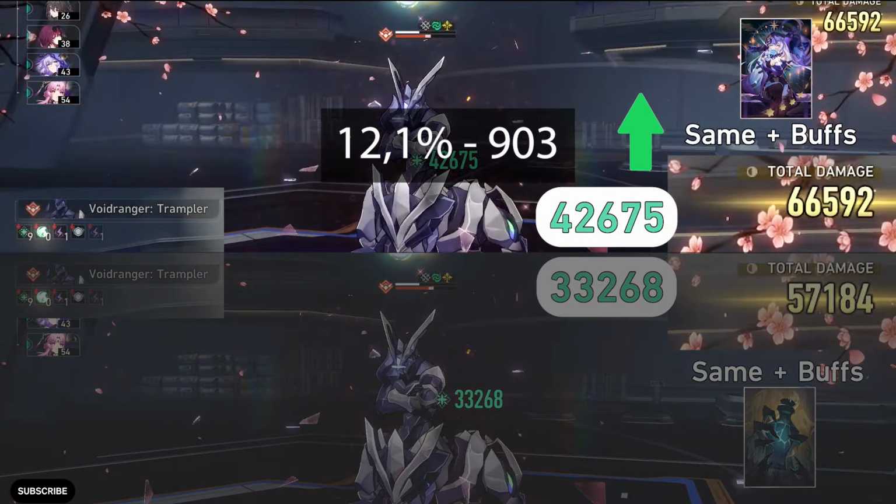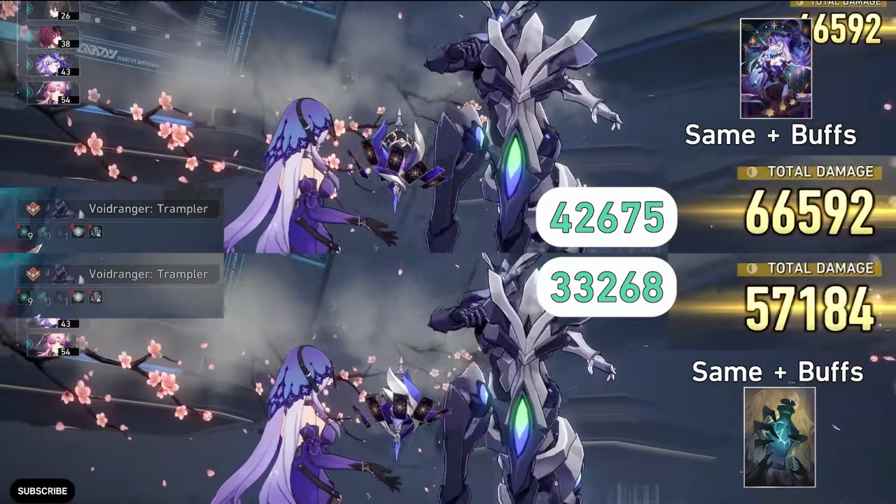For the buff DOT, Signature is better and the difference is 24.8% with 9.4k damage difference.